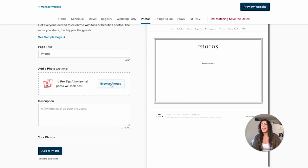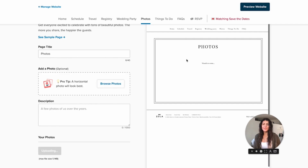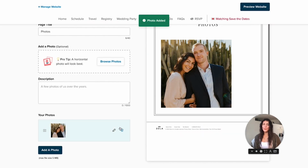Now again, you can add a cover photo. I'm not gonna do that. I'm gonna go straight into adding photos here. I'm gonna start selecting the photos I wanna add to this page, starting with this one. We're gonna upload it and crop it as is and save it. Cool. Really big, bold, and front and center. I'm gonna do the same thing and add 3 more photos.